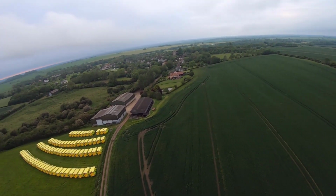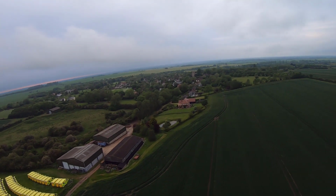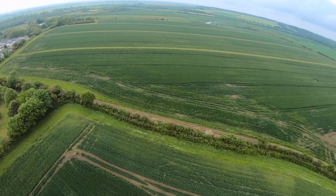I've seen this before, it's kind of weird. There's a kind of a field of ambulances. It's been there a while now. I saw it a few months ago, so I'm not sure what's happening there. They're waiting for sale or whatever. But anyway, interesting.